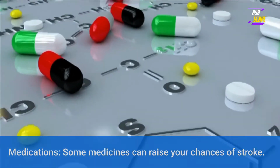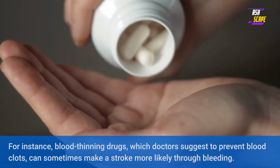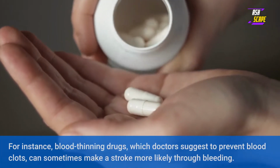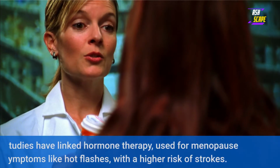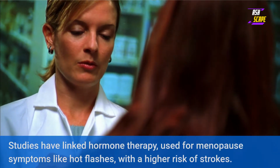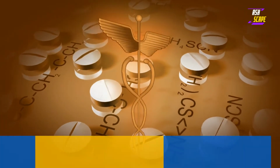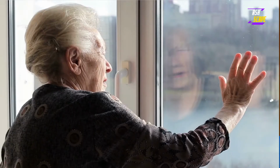Medications. Some medicines can raise your chances of stroke. For instance, blood-thinning drugs, which doctors suggest to prevent blood clots, can sometimes make a stroke more likely through bleeding. Studies have linked hormone therapy, used for menopause symptoms like hot flashes, with a higher risk of strokes. And low-dose estrogen in birth control pills may also make your odds go up.